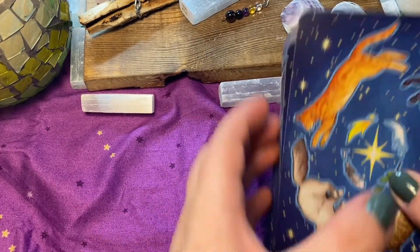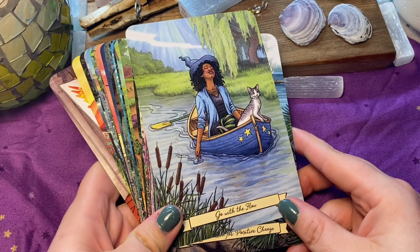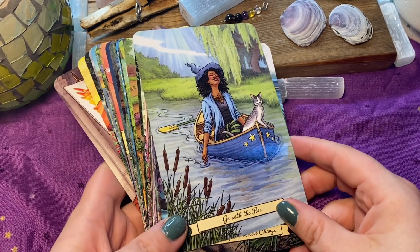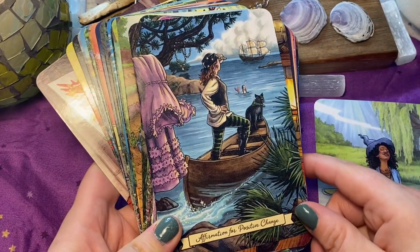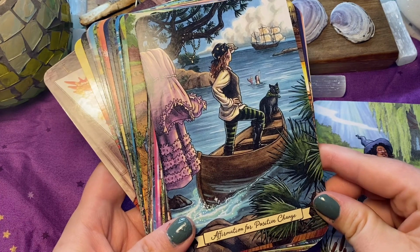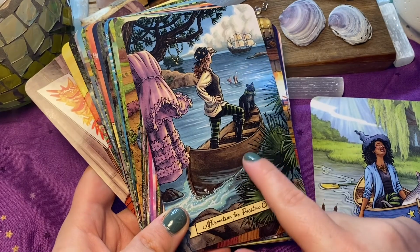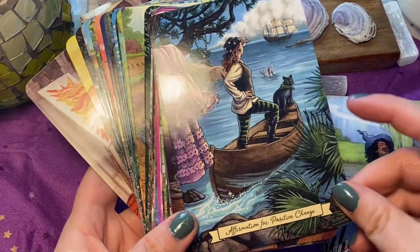So let's get to this Oracle deck. So, go with the flow. She's just relaxed. That's actually the cover of the box, which I just realized. Affirmations for positive change. So looking out onto the horizon, finding better things, leaving things behind that don't fit you, and figuring out what does and going with that. That dress in the background I just noticed, and that's great.